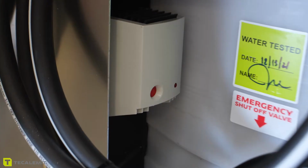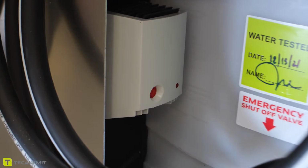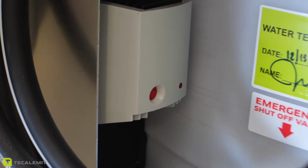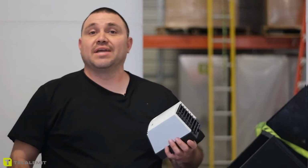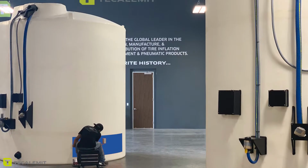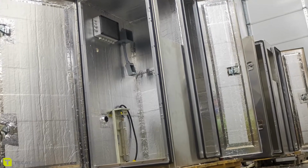Thanks, Andy. On an all-in-one Northern Standard, you would also get a heater built in with a thermostat set at 30 degrees, and your tank would also be insulated. The extreme weather package comes with heating panels, but it also comes with a heater that's built in with the thermostat set to 30 degrees. And along with your thermostat and your heater comes the insulated cabinet.